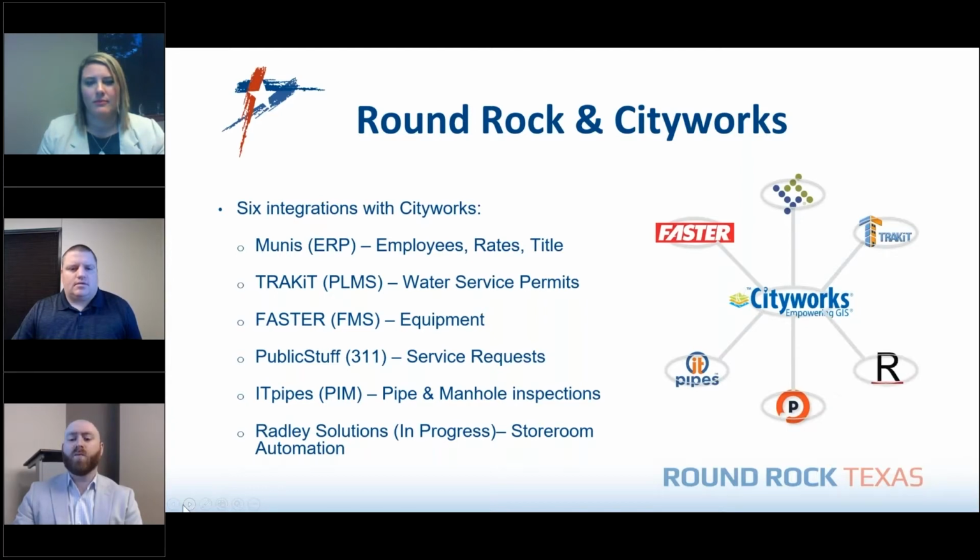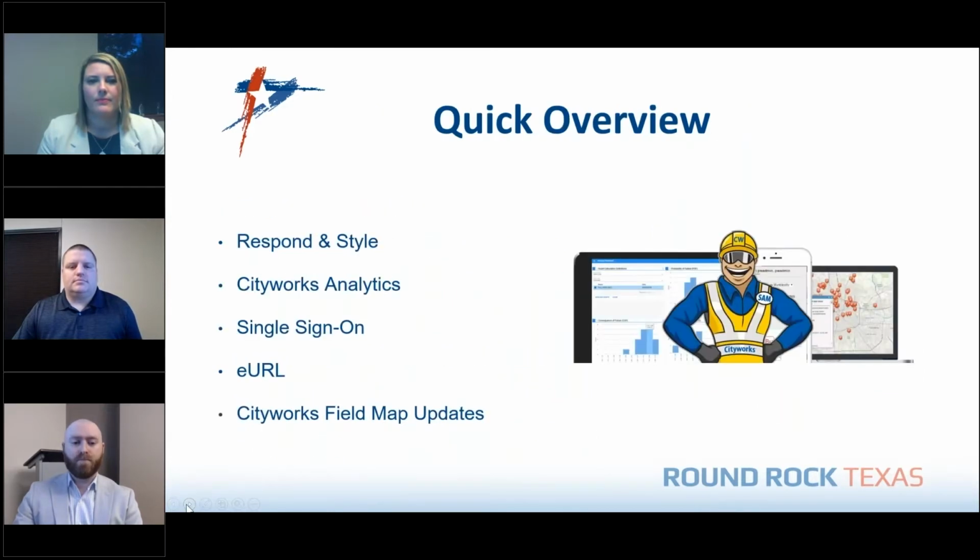And finally, we are in the process of integrating a solution by Radley Solutions for Cityworks Storeroom. This allows for storeroom automated workflows and for barcode scanning processes. So let's talk about the nitty-gritty. Today, we're going to be talking about how Round Rock is taking Cityworks to the next level with Respond in Style, Cityworks Analytics, Single Sign-On, eURL, and finally, the Cityworks Field Map.